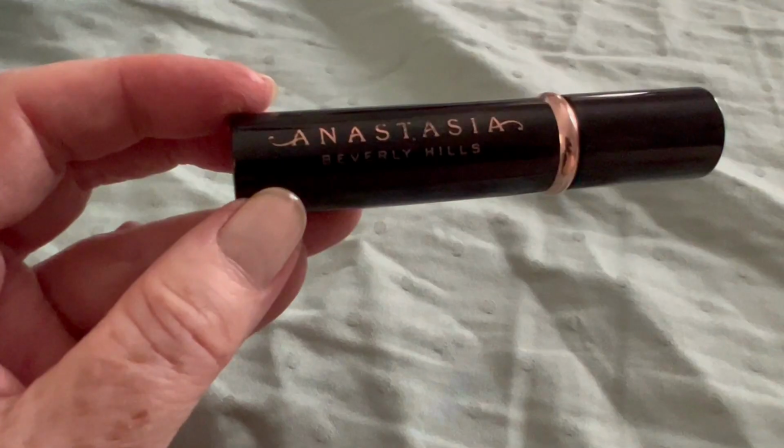This eye has a natural shadow in the crease. This one, not as much, so I try to even them out so they look like a match set, which they're not.